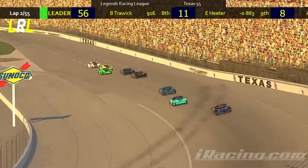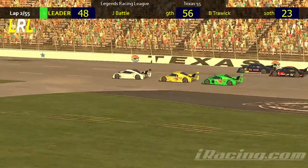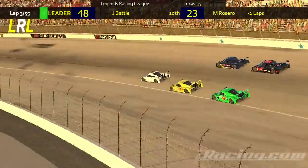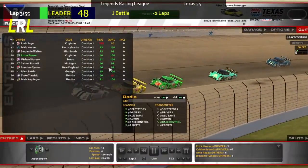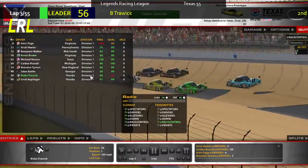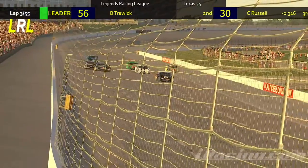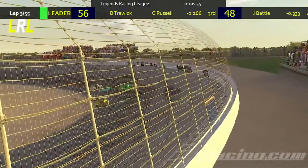Well, it's definitely a lot shorter than Daytona. So 1.5 miles on the NASCAR schedule. Yeah, for the DPs you can go full throttle here, as Blake Trawick takes the lead. You can still draft here pretty easy. I'm pretty sure he blinked up to the lead.